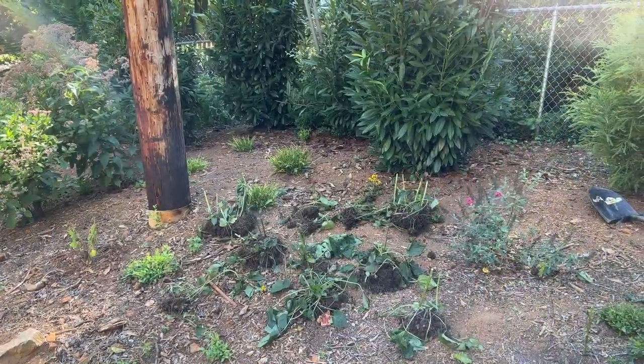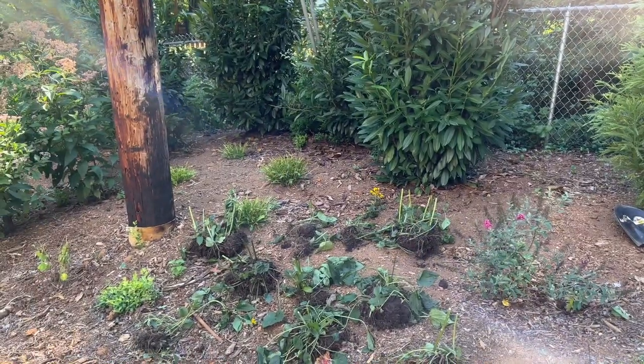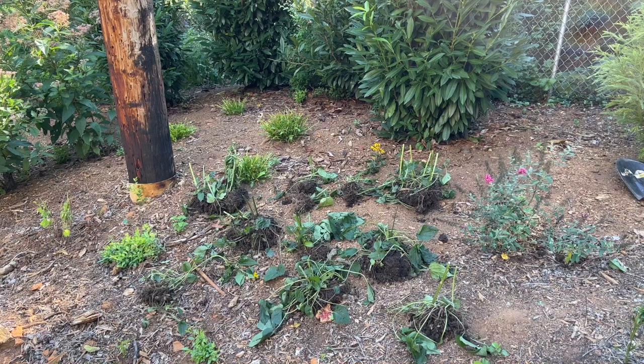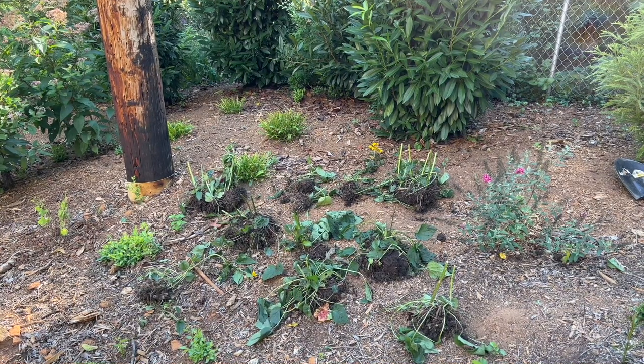I've laid the clumps out kind of just in a space in this area that's about, I'd say, 5 feet left to right and 4 feet top to bottom. So I'm just going to dig holes and put in some Bio-tone and get these in the ground.